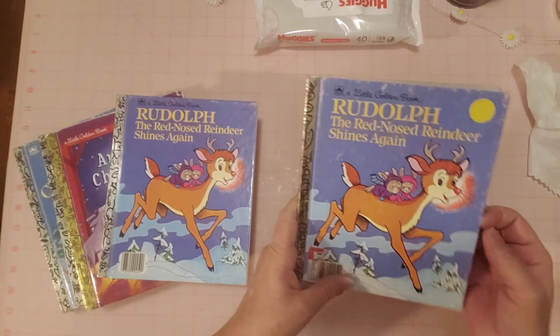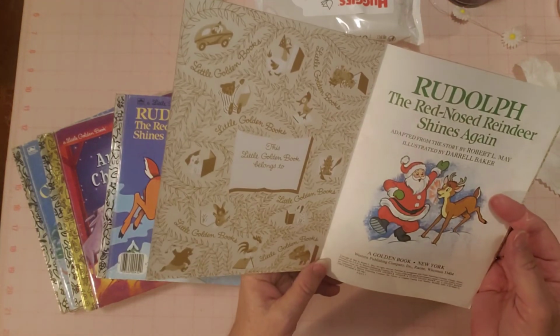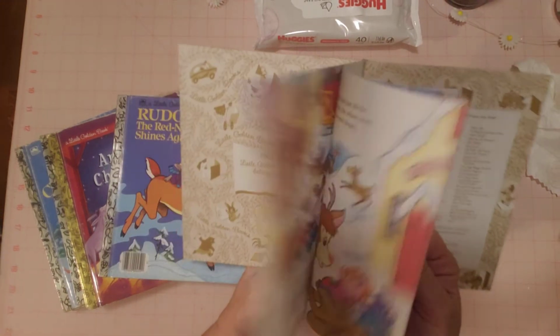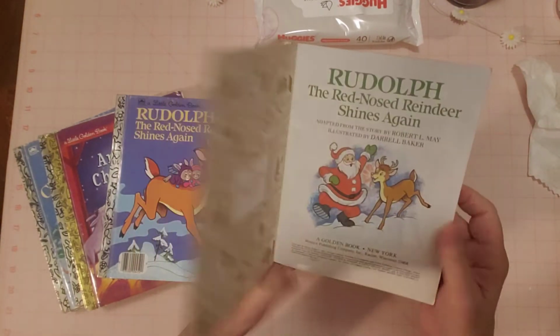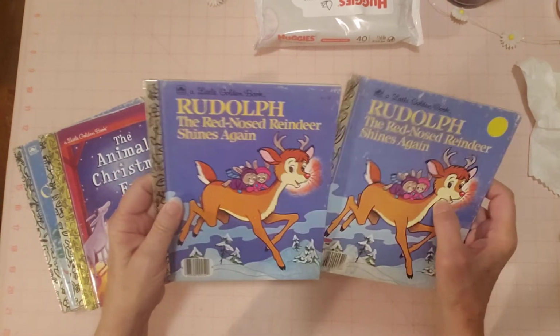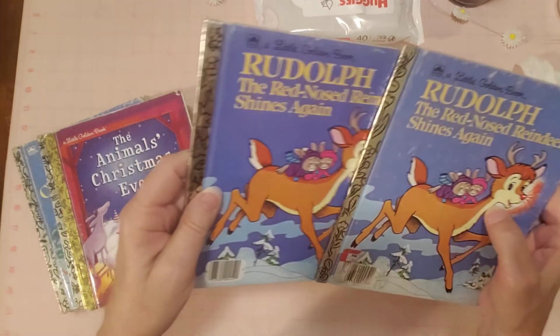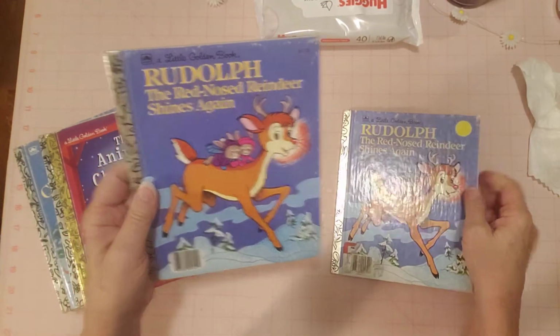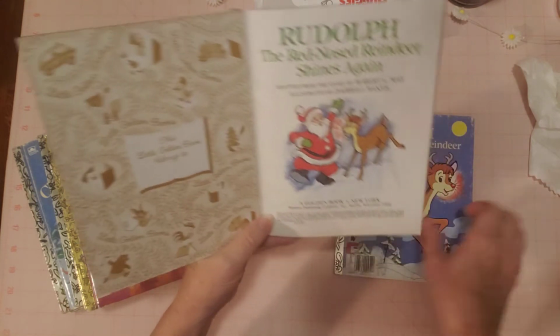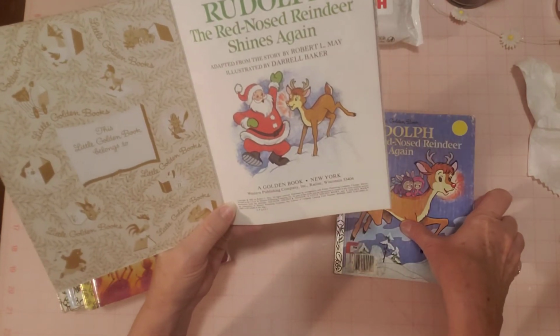Let's see. I'm curious now about this one. 1982. Pages all look good. No writing or tears in there. See how this Rudolph is a little bit lighter in the brown color. Okay, so this one looks like it's newer. Is it newer? No, this one says 1982 also. Huh.